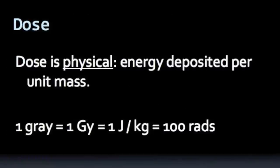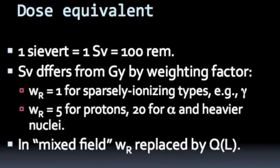Now, I've used the word dose without defining that, but dose is a purely physical quantity. It is the energy deposited per unit mass, and the SI unit of dose is the gray, which is a joule per kilogram. The old unit was the rad, so one gray is 100 rads. Then moving to the next slide, dose equivalent is not purely physical. It is also a joule per kilogram, but there's a weighting factor. As with the gray, the old unit for the dose equivalent was the rem, and a sievert is 100 rems.